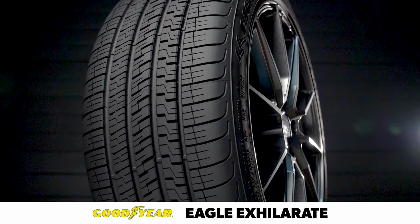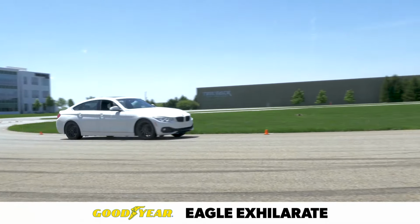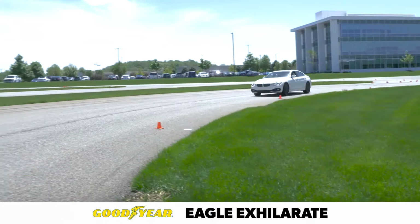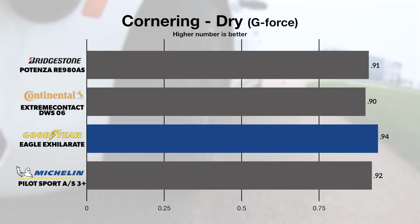Goodyear's active grip technology helps evenly distribute pressure in the footprint to enhance handling, and the Eagle Exhilarate proved capable in our dry track testing. The steering has some noticeable non-linearity that hurt its overall score with our team, but it demonstrated very strong traction with a test-leading 0.94 Gs in our skid pad testing.